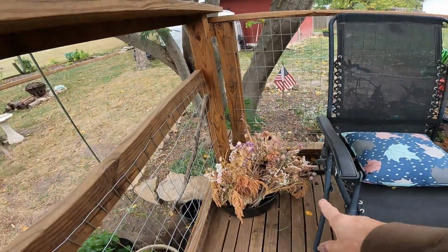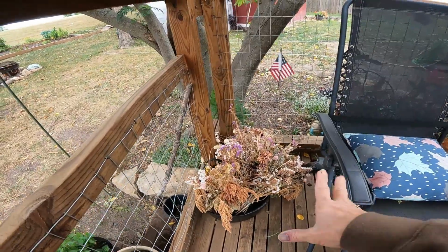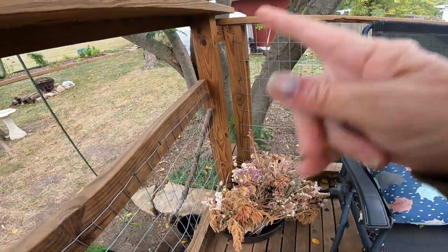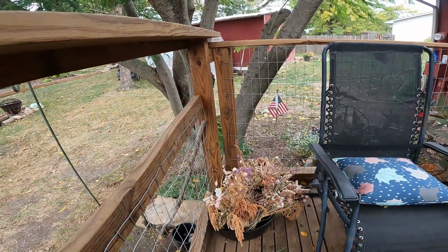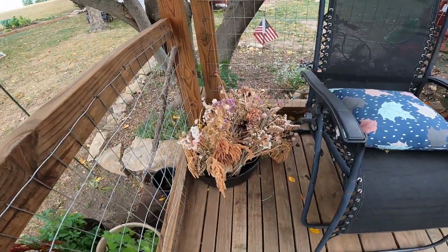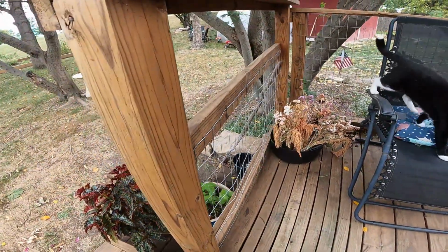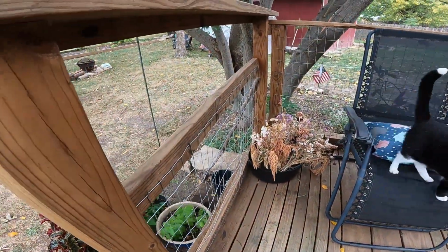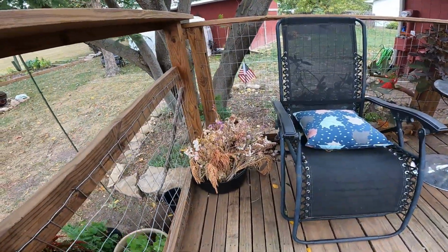I have my niece. She's going to take my dried flowers. I told her she does really pretty wreaths. She makes wreaths, and I thought maybe she could tuck some in on a wreath or something, or do something with them. I just don't have the time, unfortunately, this year. Next year, I will do more with some dried flowers.